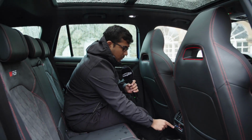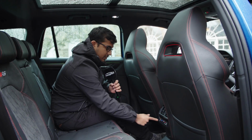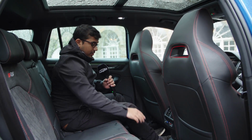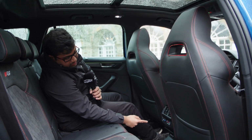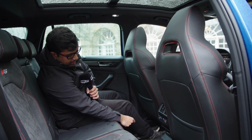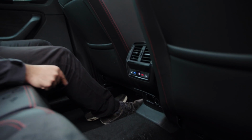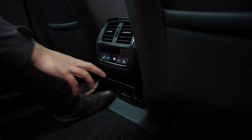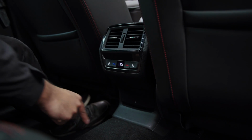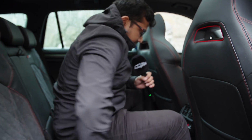Air conditioning vents with a third climate zone and seat heaters for the outside two seats. So your rear passengers are also very well catered to, along with a USB charging port, a 12-volt power socket, and a 230-volt plug socket. So all your iPads, laptops, phones, everything that your kids have can be charged on the go. Door pockets as well. And let's take a look in the center, in this middle seat.